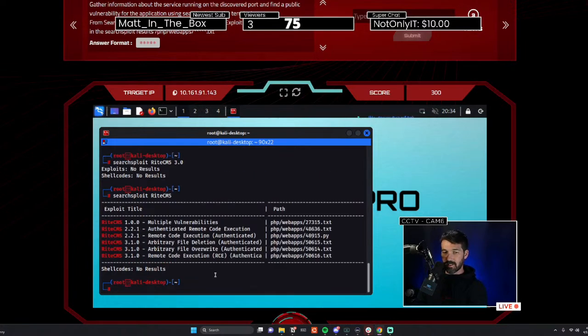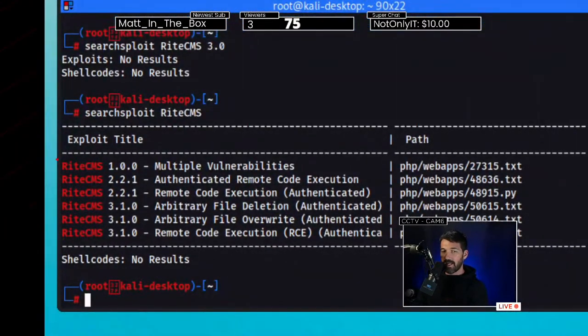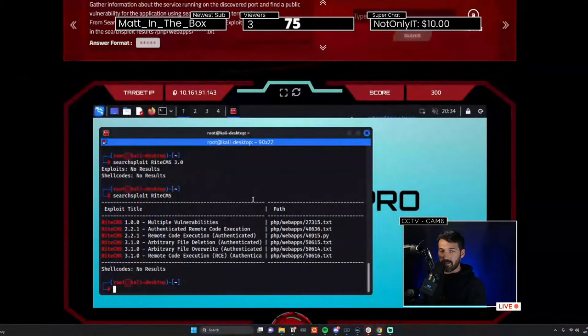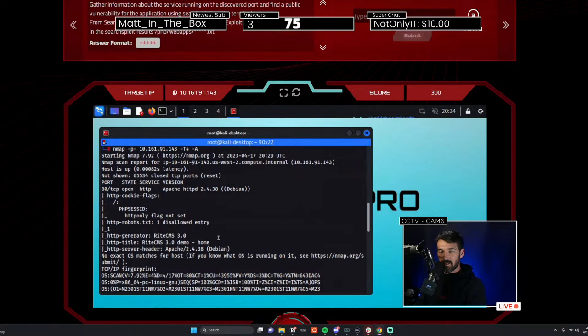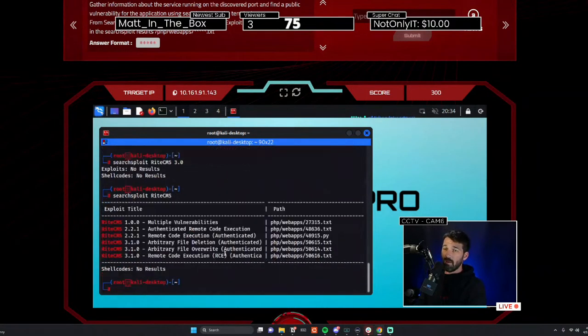Okay, how about Searchsploit Rite CMS? I just did Searchsploit Rite CMS, and it came up with several options. Now, this is definitely the version of Rite CMS, so it matters. So let's see what version we were running. Rite CMS 3.0. So I believe it wants us to find what is the remote code execution exploit number.